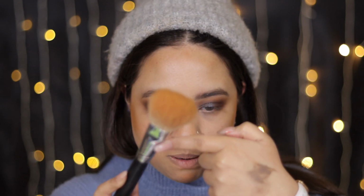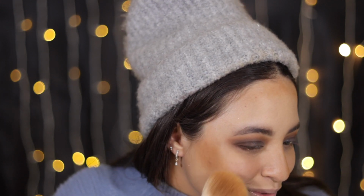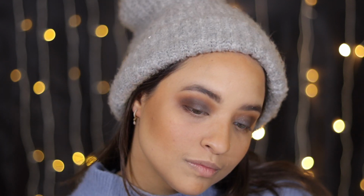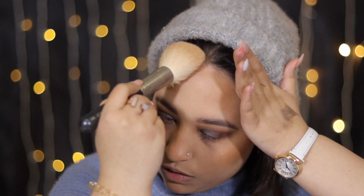I'm gonna twist my brush. I'm gonna use the clean side to blend. See how that is not blending? Whoa, I am a mess. I'm gonna go back in with my brush that I used to powder with and just try to blend the mess out. Better, I suppose. I'm really struggling with it over here.